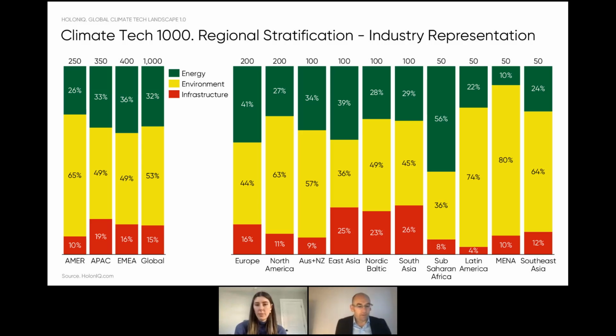If you look all the way over to the right at some of the emerging markets where we only did 50s, you see a lot of variation. But say MENA, 80% focused on the environment, very low focus on energy. Or Sub-Saharan Africa, quite the opposite, 56% focus on energy, very much smaller focus on the environment.